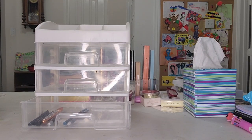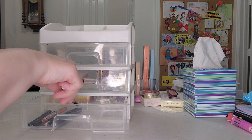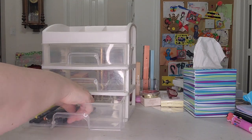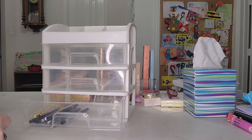That's a lip liner that I don't want. That one. What happened here? Oh, the lid came off. Don't want that one. That's a lip liner. Okay, there I've got my eyeliners there. And okay, what else do I want to put in that drawer?